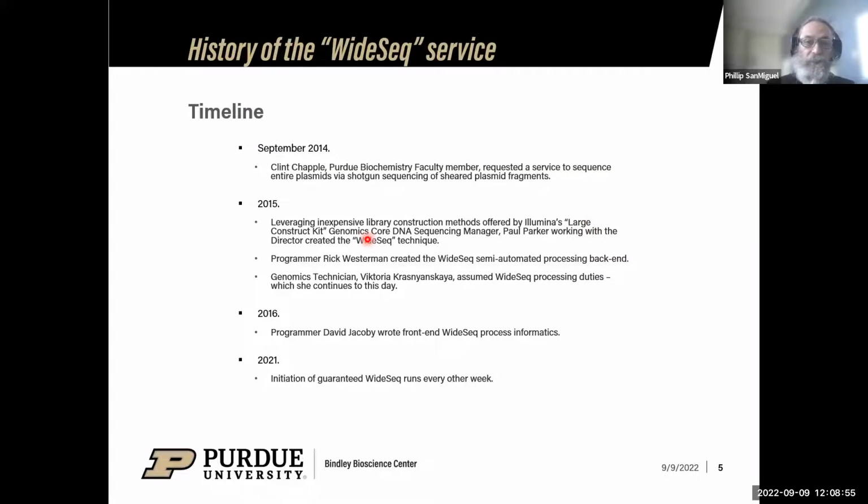And it significantly offered an inexpensive library construction method, because typically you're going to charge upwards of $100 or maybe even more for library construction for an Illumina library that you're going to run on that type of sequencer. That's just not going to work for somebody that wants the sequence of their plasmid.